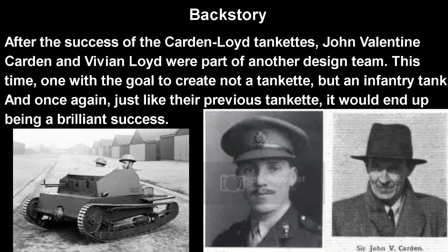So, to provide some backstory and context here, after the success of the Carden-Lloyd tankettes, John Valentine Carden and Vivian Lloyd were part of another design team. This time, one with the goal to create not a tankette, but an actual infantry tank. But they had created this really light tank that was like, what, 1.5 tons or like 3 tons, I forgot which. It was insanely small. It was only armed with a machine gun. It was a tankette, right? But this time they would make a tank, and just like the previous tankette, it would end up being a brilliant success.